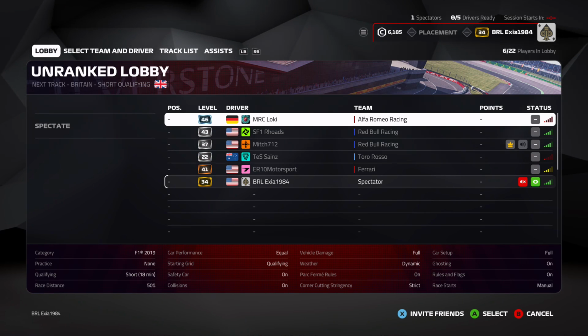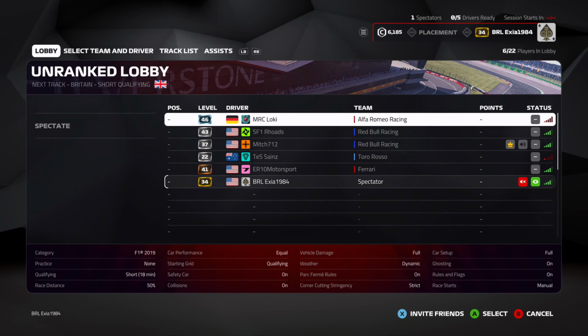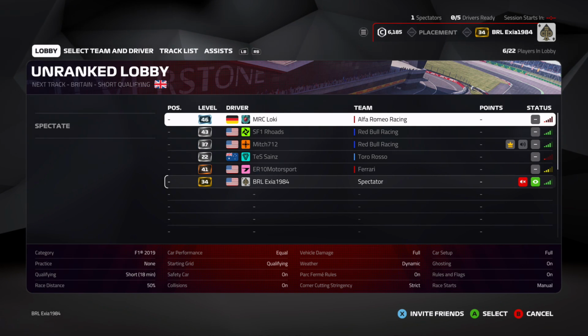We saw you and your teammate definitely going through different strategies. You two have also been very known for doing different strategies, especially when it comes to different races. Were you expecting Mitch to be a little bit faster through Britain, or were you kind of surprised that your teammate wasn't up there in the battle like he usually is? Just talk us through your race.